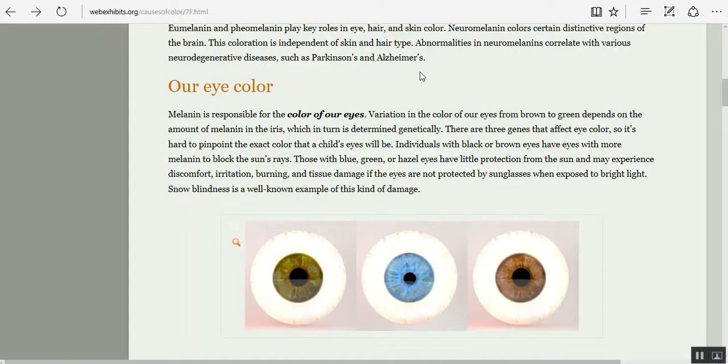There are three genes that affect eye color, so it's hard to pinpoint the exact color that a child's eyes will be. Individuals with black or brown eyes have eyes with more melanin to block the sun rays. Those with blue, green, or hazel eyes have little protection from the sun and may experience discomfort, irritation, burning, and tissue damage if the eyes are not protected by sunglasses when exposed to bright light. Snow blindness is a well-known example of this kind of damage. So notice if you have the lighter eyes, you need to wear sunglasses.